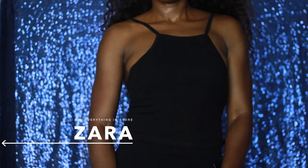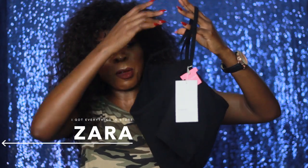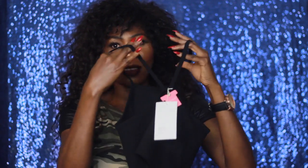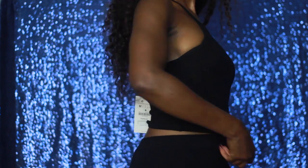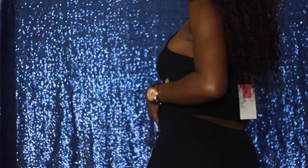The first thing I got from Zara was this top. I just love the shape of this one. It doesn't come straight at the back, it comes like this. I don't know if you can see this, guys. Nice to wear with high-waisted pants. It's very cute. And this is the side. I got this in size medium. It was $7.19.